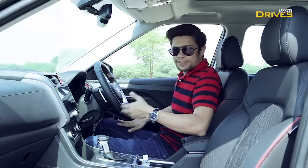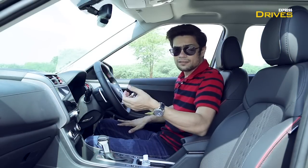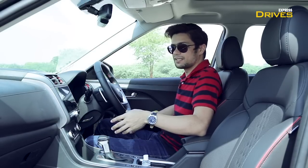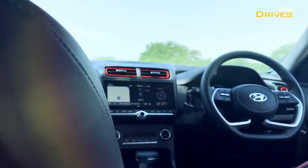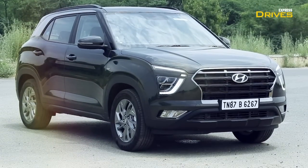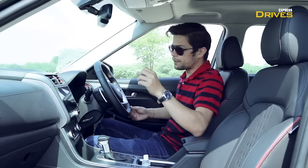Now, like I talked about the exterior design, which is polarizing and people could have different opinions about it, well, that isn't the case once you're inside the Creta, and that's a good thing because you'll be spending a lot more time inside the cabin than seeing the design on the outside. And that means what you get is a package that is going to appeal to most people, in my opinion.